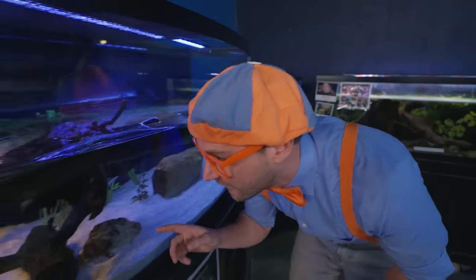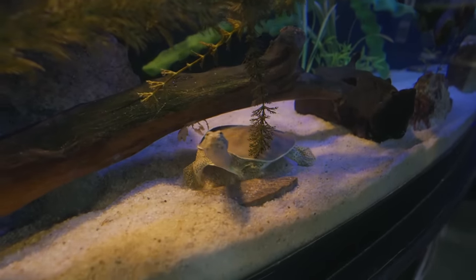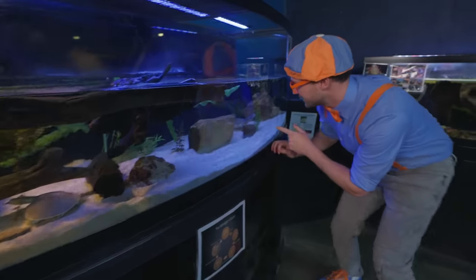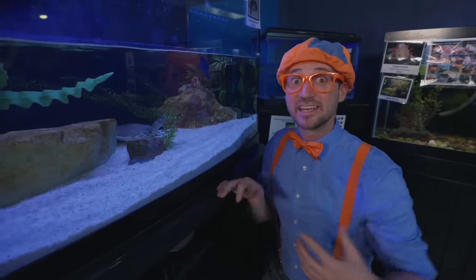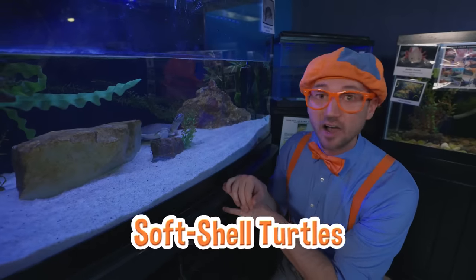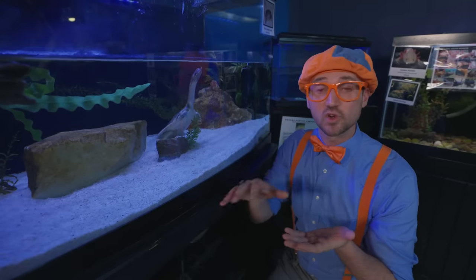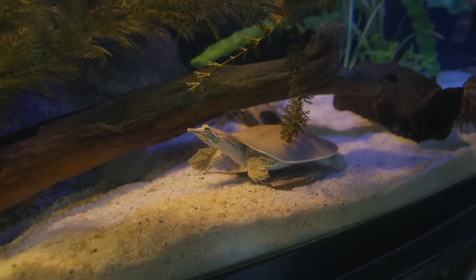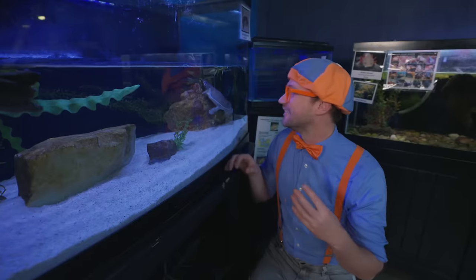Oh, and look in here. Whoa, looks like we have some turtles. Oh, hello, turtle. Look at it. Oh, come over here. See this one? Yeah, it's pretty big. Actually, they're gonna get way bigger. And these are actually soft-shell turtles. You know how most of the time turtles' shells are really, really hard? Well, these shells are soft. Interesting. Did you see how long its neck was?